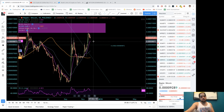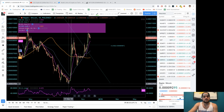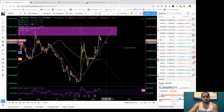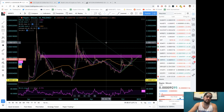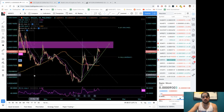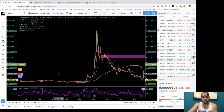We'll see what happens on this real body touch at the 20 EMA. It's coming back down for now. We'll see what happens there. Because if we're going to compare it to the previous fractal and it's doing this, then it's like right here. It's getting ready to parabola. But it's got to hold this 20 EMA on the daily.